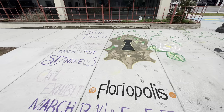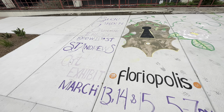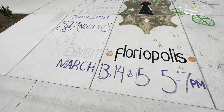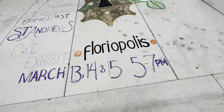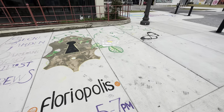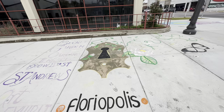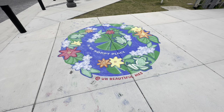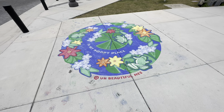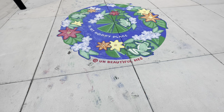Here's more sidewalk art, and they're advertising Secret Garden Oakland Terrace. And it seems like there's an exhibit taking place March 13th, 14th, and 15th. But I guess this is art and an advertisement, both. Here's one of a frog on lily pads. Looks like it's surrounded by flowers, and it says, My Beautiful Mess.